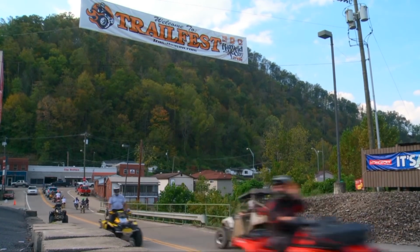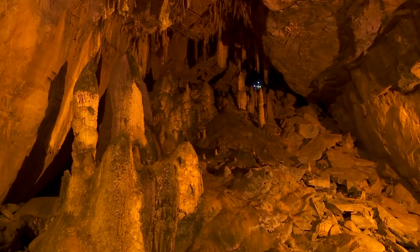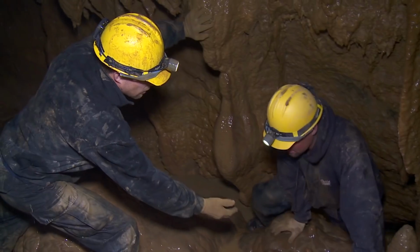I've attended their National Trails Fest event, and I've sampled everything they have to offer in terms of accommodation, food, extracurricular activities, points of interest, and I've made some really excellent friends along the way. When I pick Hatfield McCoy Trails as my favorite off-road destination, it's a decision based on a huge quantity of experience.